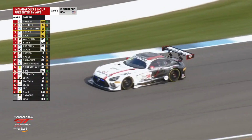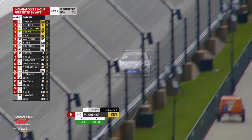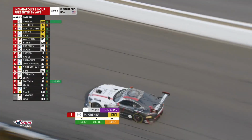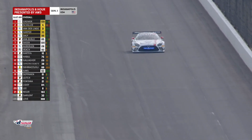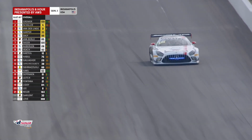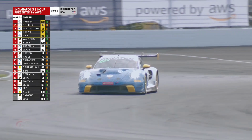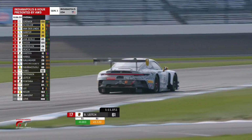Sheldon van der Linde behind the wheel of the WRT number 31, just moved up to 5th on the board in this session. And for the car overall, 3rd right now with the combined times, as you can see with the graphic to the left of the screen. Kel Grenier fastest now in this session and has his car on provisional pole for the 5th running of the Indy 8 Hour, powered by AWS.